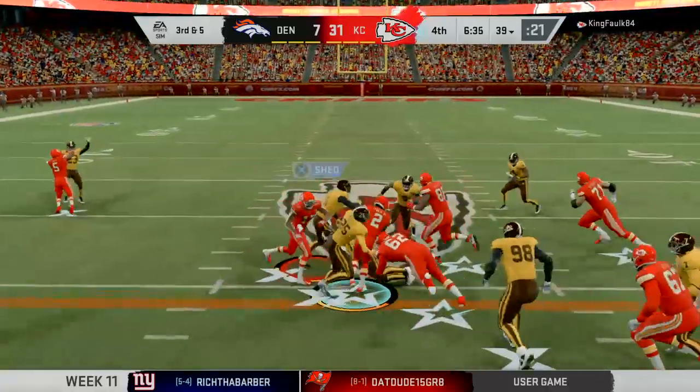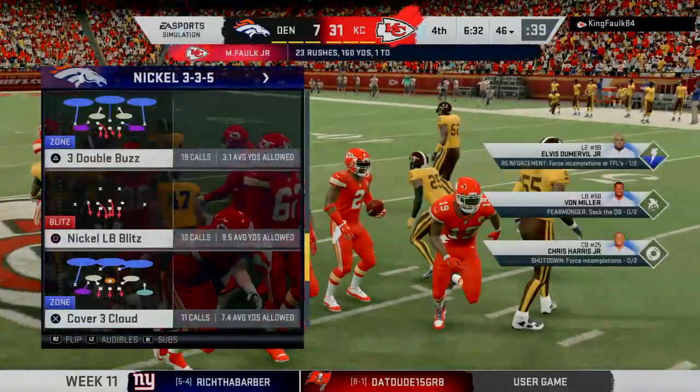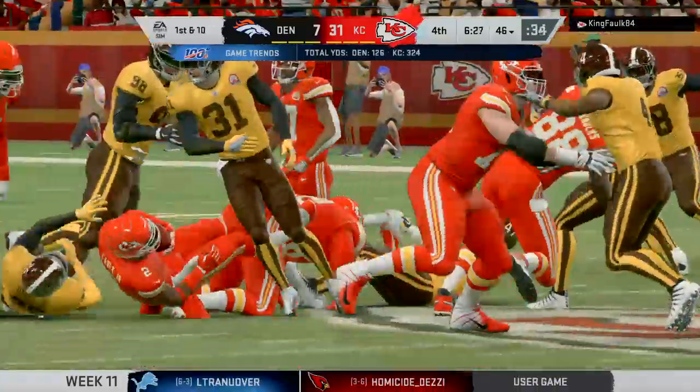Now a handoff here to his running back. And he brings this up to the 46. Good enough for the first. 7 yards there. Good enough to move the sticks.